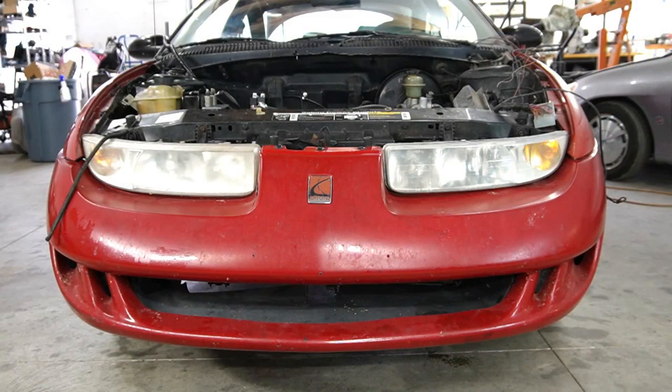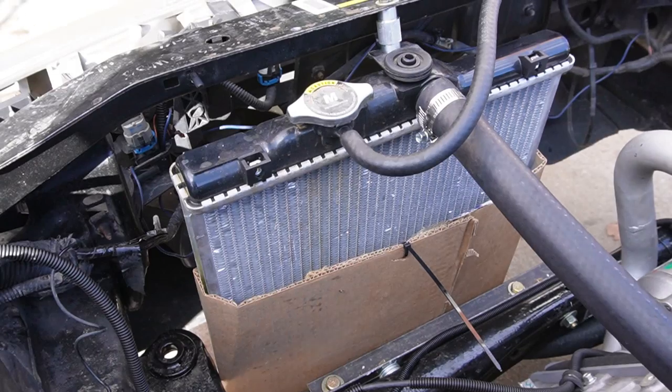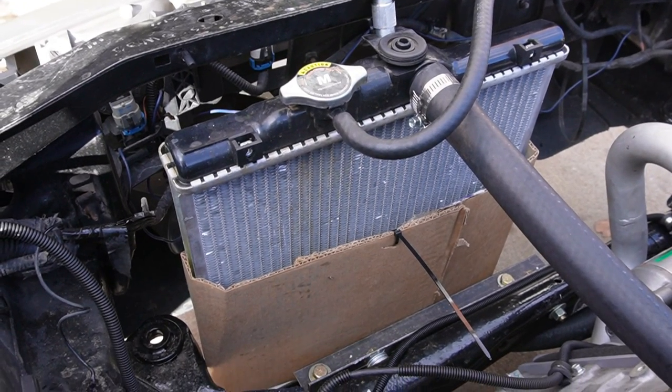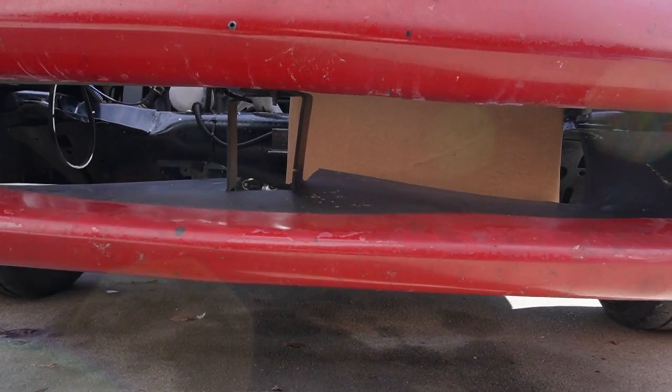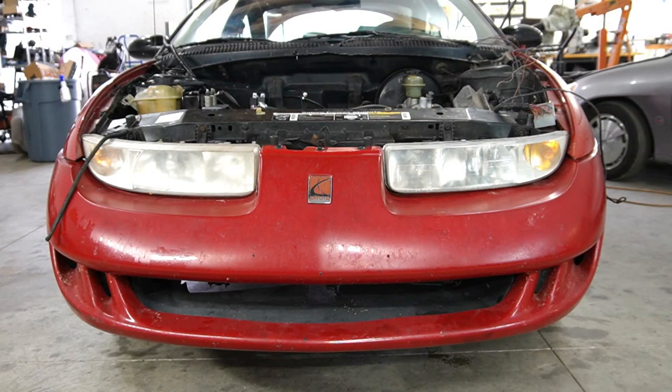So up front, we have to deal with the gaping hole in the bumper. Now, if you folks recall, we had to wrap the radiator in cardboard to get the engine to run at a proper temperature. So with that said, we probably can cover the entire opening in the bumper, and if we have to, we can put a little hole in it for cooling. But the bottom line is, this engine doesn't need much in the way of cooling.